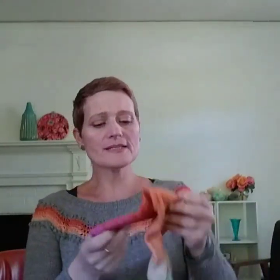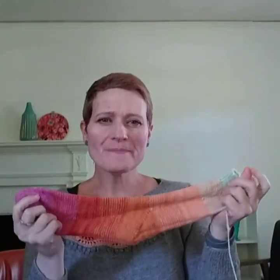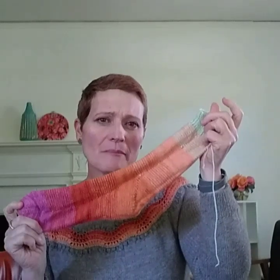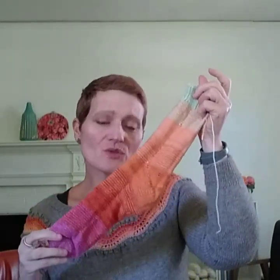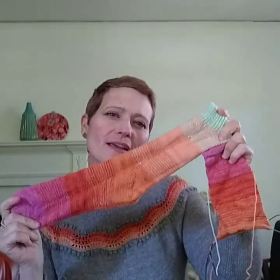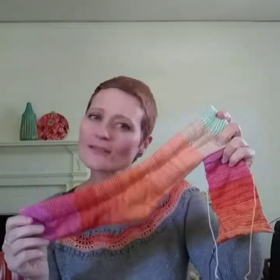The other thing I've been working on is a pair of socks. Those are the Fluoride socks by Andrea Mowry, using my naturally dyed yarns again, a blend of merino and nylon. I will be putting kits up online as soon as I finish them. I'm about halfway through the second sock, and I just love the color transitions. It's really fun. Those are pretty bold, but I really like them. So that's going to be lovely.